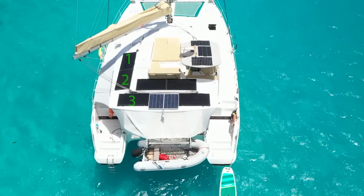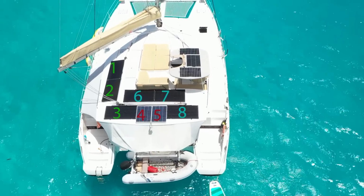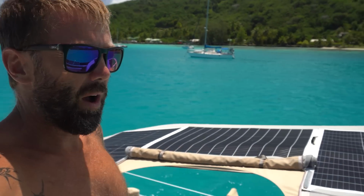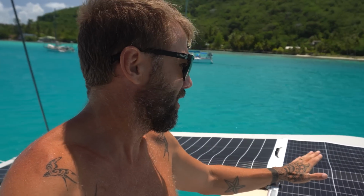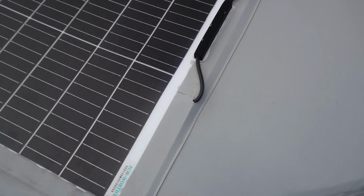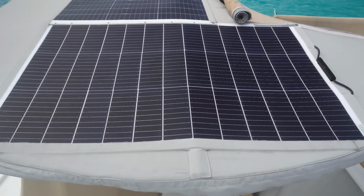This is gonna be fun to show you guys all the additions I've done. So let's start at the top. The first thing is the solar that I added. I went with 11 different panels spread out over the roof of the Cat, which add up to 1400 watts, which is more than enough to keep up with our demands and to keep our 600 amp hour battery bank full.